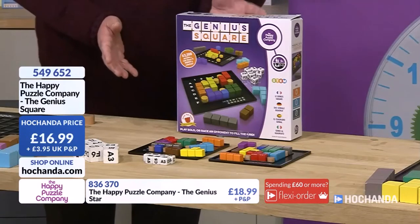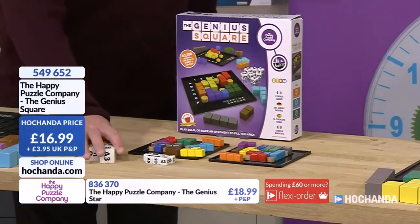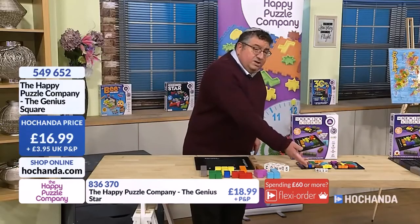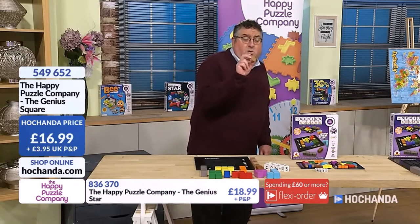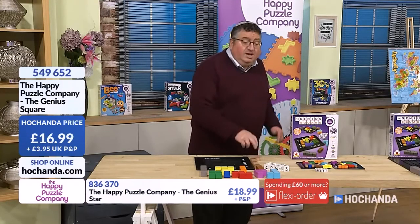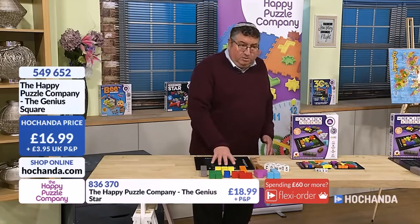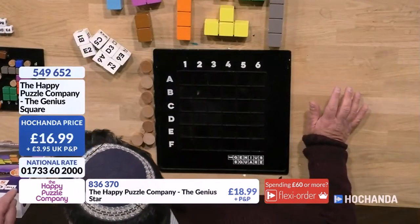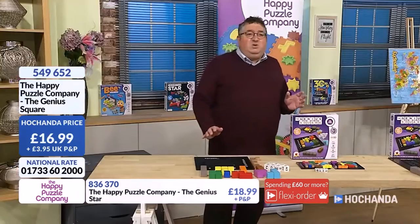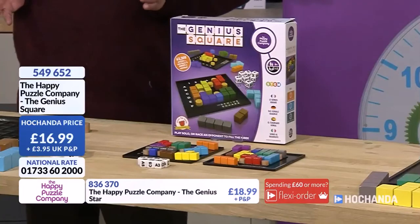Now, here is the beauty of this game. You have got seven dice, and when you roll the dice, coordinates will come up on there. Then you use your blockers to block off those coordinates. Then all you have to do is race against your opponent in order to fit all of these shapes into the grid. The first person who finishes is the winner. Now, amazingly, as you see here, there are 62,208 different ways in which the dice can fall, and there is always at least one solution.